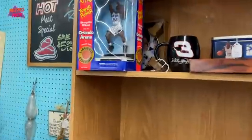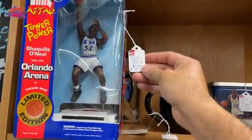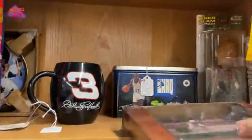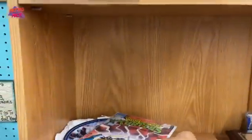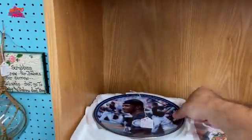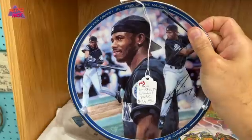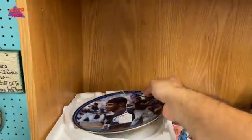The same Shaq doll, it's been here for a while. 20 bucks. Ooh, look at that. Shaq 10, that's pretty cool. Space Jam 10 that I keep stuff in. Ooh, K Griffey. K Griff, man. I used to mimic his batting style back in the day.